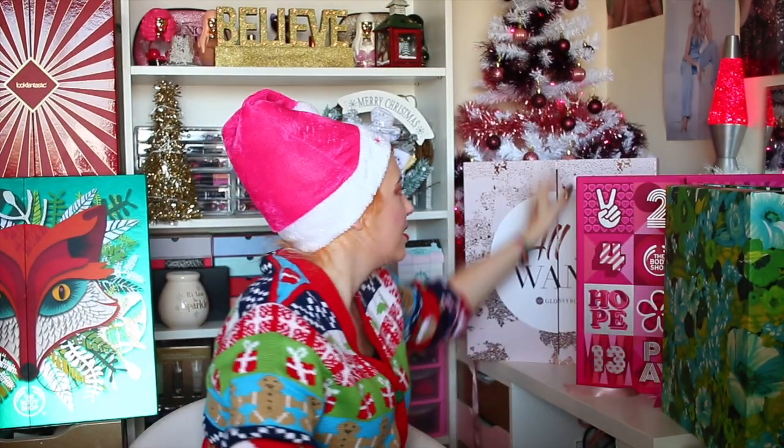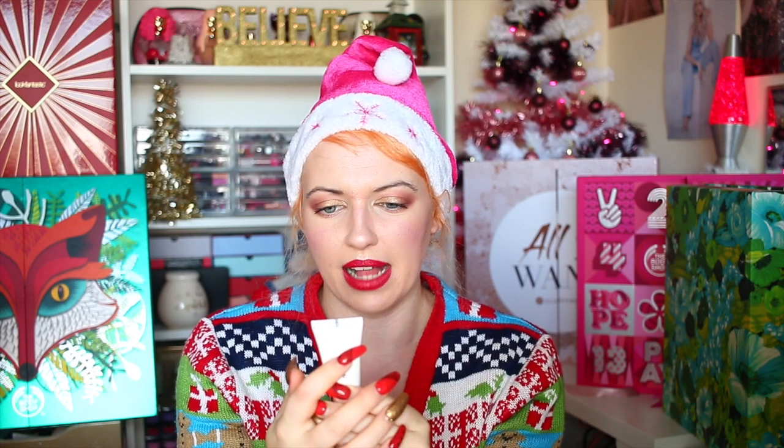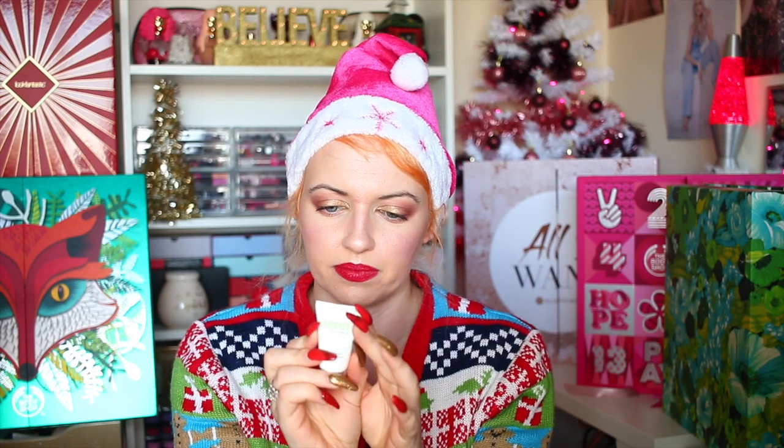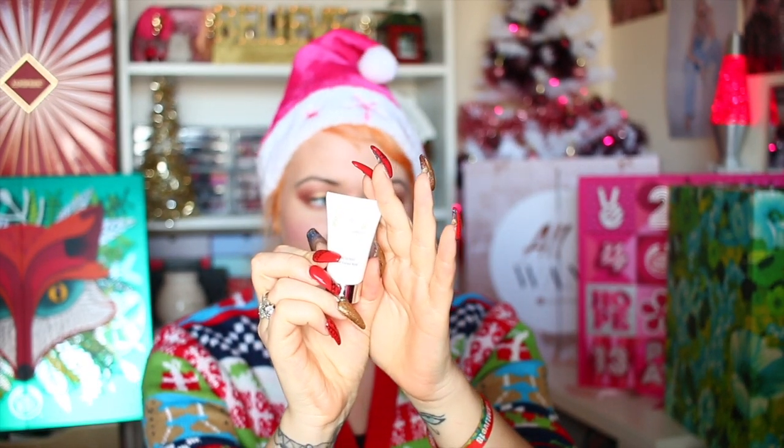So that is everything. Glossy Box! I haven't done the Glossy Box one, oh my gosh! Don't worry guys, I won't forget. Number 22 from Glossy Box. Let's have a look what's in here. I actually nearly forgot the Glossy Box one. I'm getting so flustered because my camera's playing up and it's destroying my life right now. But this is a Zelens Transformer. I have no idea what this is. There is no information on this product whatsoever, but I can Google it. I will Google it, and if anyone does want to know, just leave me comments down below and I'll find out and comment you back.